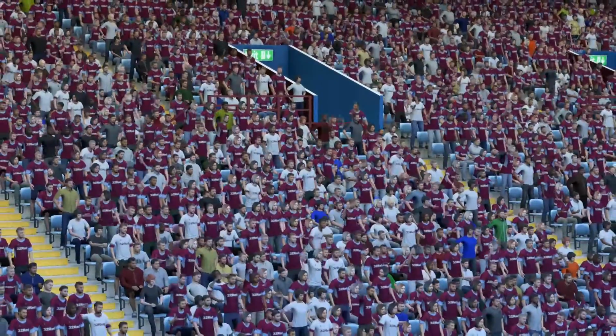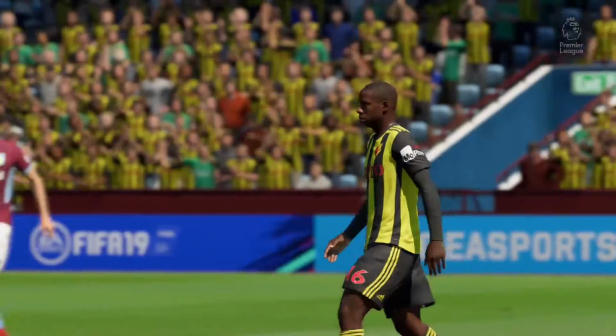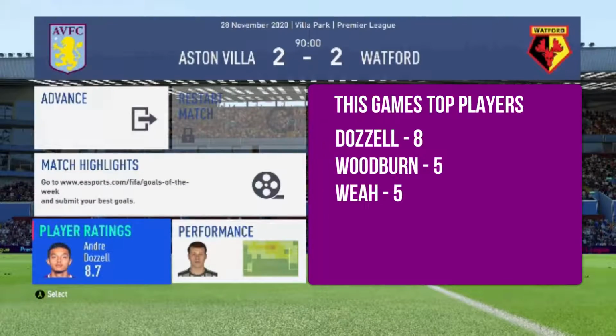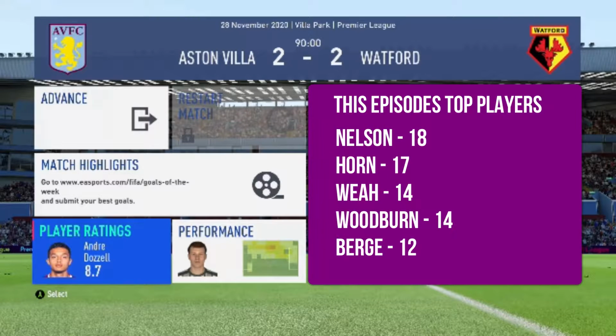So a 2-2 there against Watford. Not the worst of results, if we're being honest. A team that you would expect to be having some issues with at the stage that we're at with Villa at the moment. So Dozzle got 8 in that game for his performance. Woodburn and Weah both got 5. And that means that the player of this episode so far is Nelson with 18, Horn with 17, Weah and Woodburn have 14, and Berge with 12.